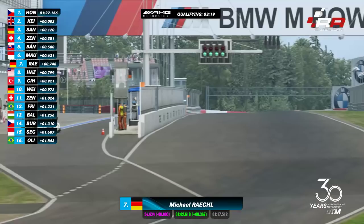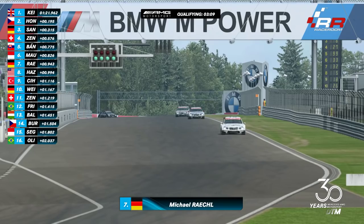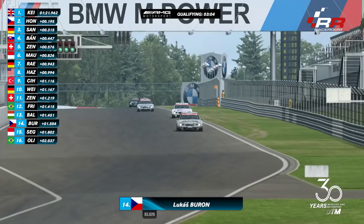He's one of the guys who's been a consistent driver in the league, but who hasn't scored points yet. Another one is Lucas Buron, who's been in every race of the season so far. Lucas Buron there in the background as Keith Lee takes the pole position back from Honzik. And there were no purple sectors for Keith Lee, so a bit of a surprise to see that sort of improvement as the times are coming in.